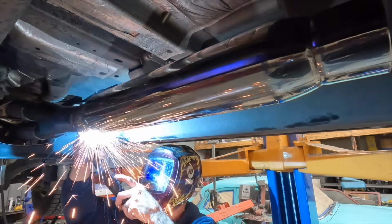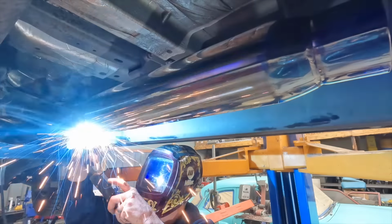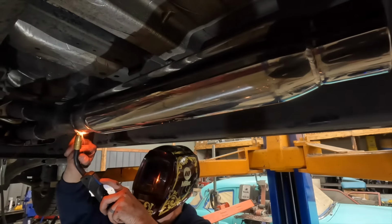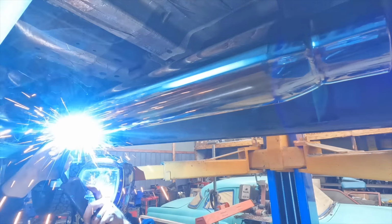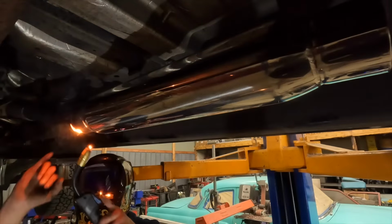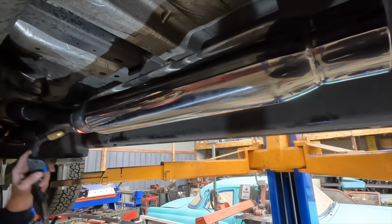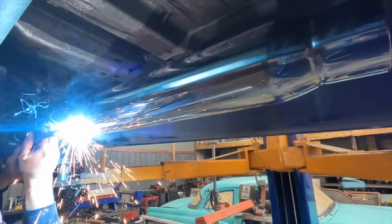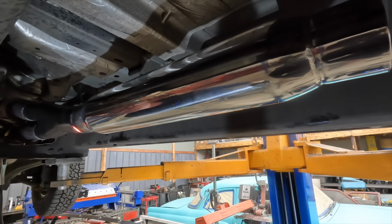I sure hope this thing sounds good. I don't doubt that it's gonna sound cool. I just don't want it to be so loud that I don't like driving the truck anymore. But I do love doing exhaust, so I doubt this will be the end-all be-all exhaust system on this truck.